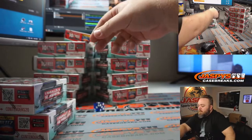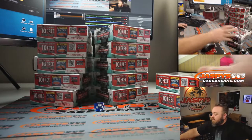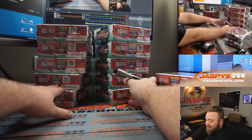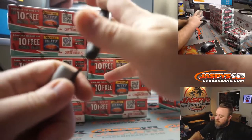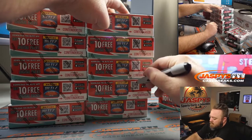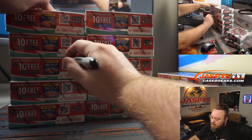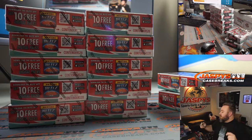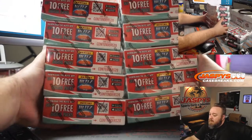So there you go. Let's put marks on these so that you guys know these are all from the same case when we do pick your teams 8, 9, 10, 11, and 12. So we'll do the QR code X. There you go. So now, for the future pick your team breaks, you'll see we'll be using these boxes that I've put X's over the QR codes for.